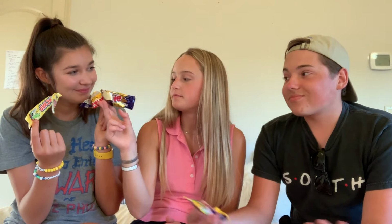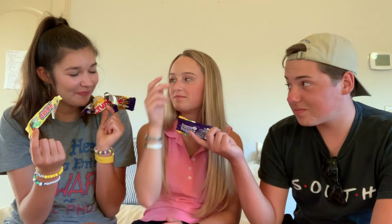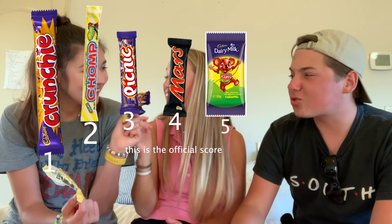Okay, which one's the best? This one or this one? That one. I'm saying chomp. What are you saying? This one. Crunchy? Hey! It's the off-brand Butterfinger. I'm not tasting a Butterfinger at all. To the makers in the USA of Butterfinger, I think you make it better. Butterfinger's heat, but that's different. It's honeycomb. Butterfinger's like butter.